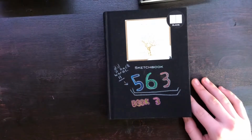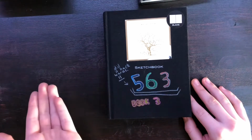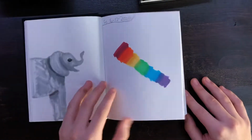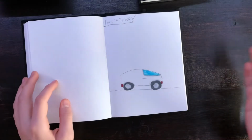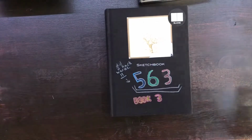As you can see with the third book, I kept a similar color scheme, and for some reason, I decided to do the numbers backwards. This book is kind of just the same as the other ones, not as good as the first. But one thing I wanted to point out is whenever you see a drawing like this with colored pencils, that means I was somewhere else doing something. So, that's why that happened. And that's all I really have to say for this book. So, on to the next one.